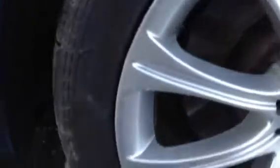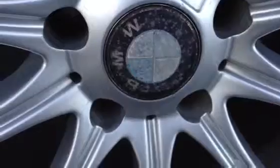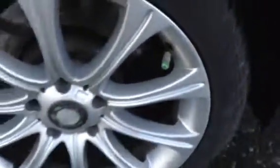And look at the near side rear alloy there. Unfortunately, again, you can see I've got some curbing to the alloy itself, so it's going to need a refurb as well. Bit of corrosion there to the hook there as well. Taking a look at the near side of the vehicle.